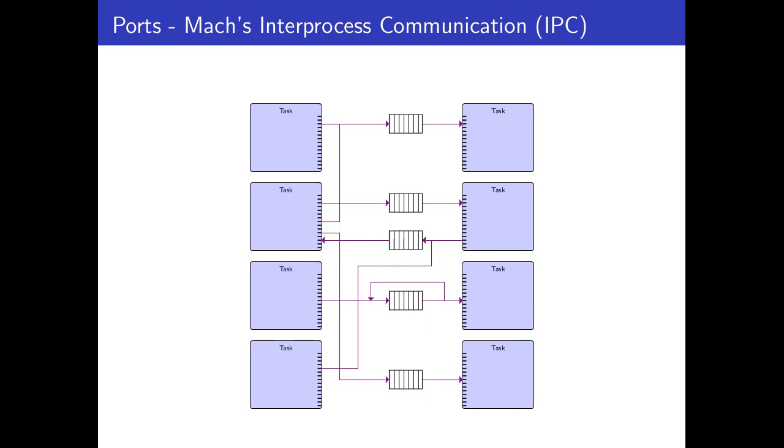Typically, the way it works is send rights are associated with privilege. The receive right is what receives messages off the queue, and it's executing instructions. So if I have a send right to that queue, that means I have the authority to issue those instructions. So when you give something a send right, you're typically giving it privilege of some kind.